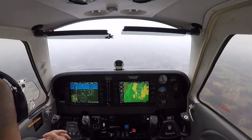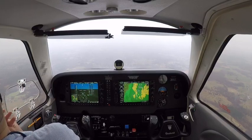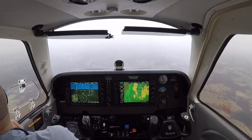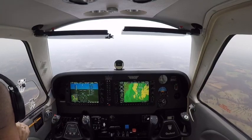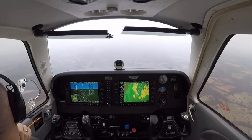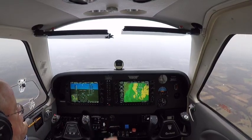I don't see the airport, but anyway. Wharf is always an exciting airport to go into. Very short, got big trees on one end, and actually trees on both ends, really. The way you come in over a big, big tree, and it's kind of got a bend in the middle of the runway that does a little curve.